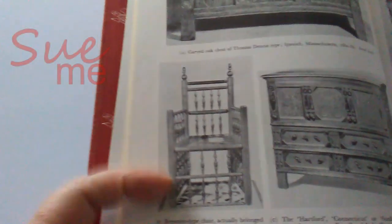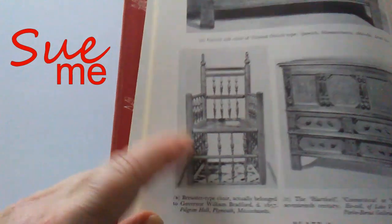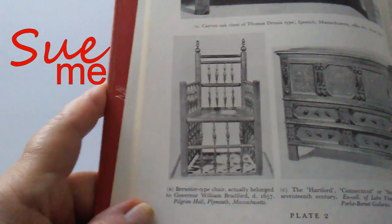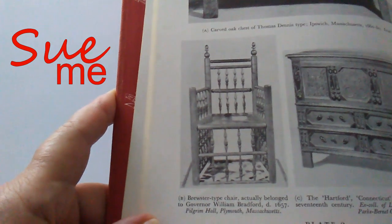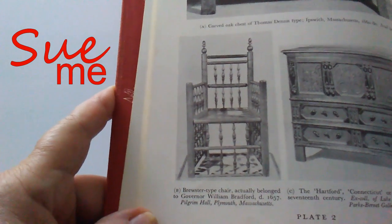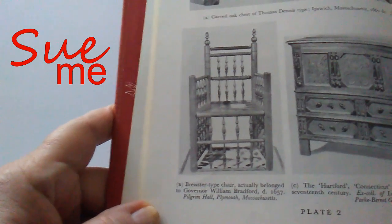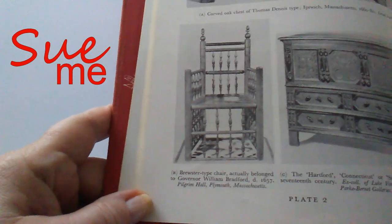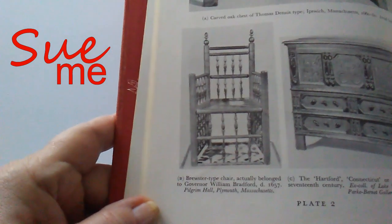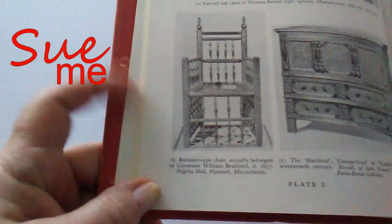So how about we start off with an interesting story. This is a Brewster chair, one of the first pieces of furniture made in the United States by Europeans. This is a 17th century piece, and there are about half a dozen of these in existence that can be documented from this period.